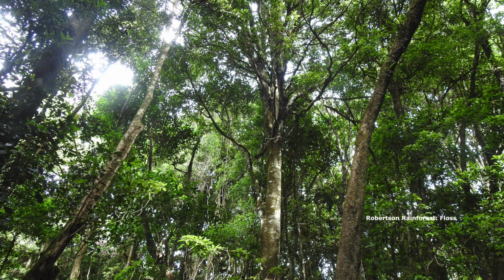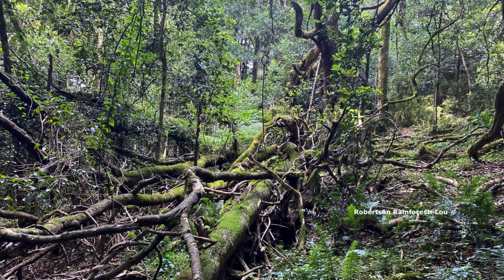So another place that we went for a bit of an adventure was the Robertson Rainforest, or the Robertson Nature Reserve, they call it. We were on our way to catch up with some friends. We'll talk about that in a minute. But first of all, we popped into the Robertson Nature Reserve, which is a little patch of Robertson Rainforest out the back of Robbo. And it's a delightful little spot, Lou.